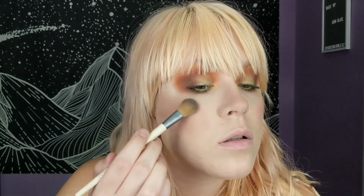I'm not sure. It's either Blossom or Sugar. I'm going to go with Sugar. So this is the Sugar highlight. And I think it looks so good over this Rosewood blush. I love it on my nose.